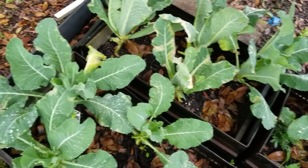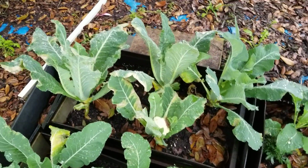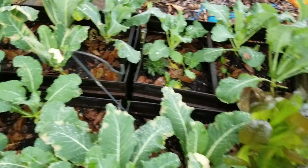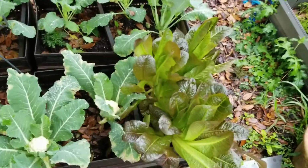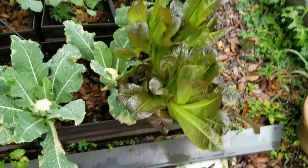And it took a while to happen because they were in the shade. They weren't getting a lot of sun. But in the long run, it's going to help get them to be able to finish heading out before they bolt from the heat.